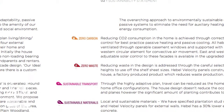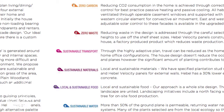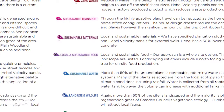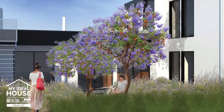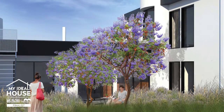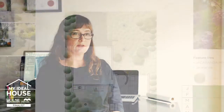Our house is very green in terms of its approach to passive design principles, so we're controlling solar gain in summer, allowing solar gain in winter, cross ventilation. The landscape's designed for its permeability and also drought tolerance and sustainability. And then the landscape's green because it's from the local area.